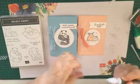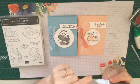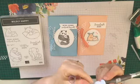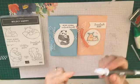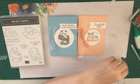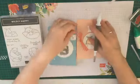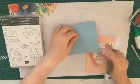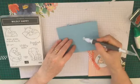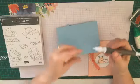And this end here, which is the best thing ever, is a little putty tool. It's got a little putty end to it. So if you want to pick up really small, so say that was an embellishment sitting there, use my little putty end and it picks it up, and you can position it really, really well.